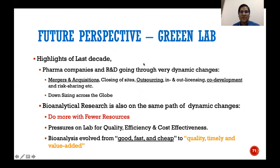So what is happening from the last decade, now 10 years, in a lot of pharma R&D. So why am I sharing this? This is important. If you want to sustain and you want to grow, the lab has to grow. Lab has to be green when it is sustaining and growing, and only a green lab can do that. So what we need for green again. First of all, understand what is happening. Then we identify the points for our preparation, where I should be ready.